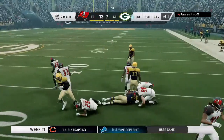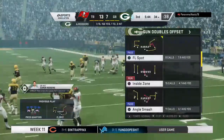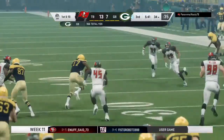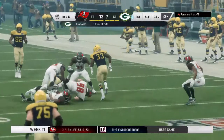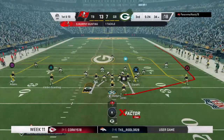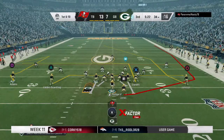There's a ball thrown right side and complete. And he'll be corralled right around the 34. Give him 18 on that play, and Green Bay has the first as well. Rodgers now just 7 of 15 so far, but he's got a first and 10.